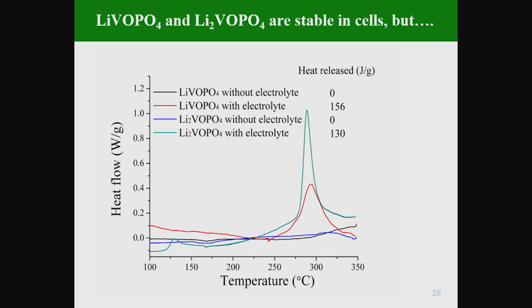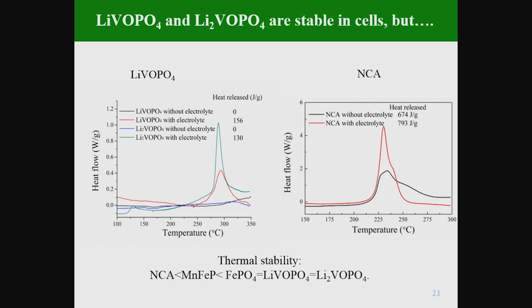So these materials are stable, and just to show you how stable we're talking about, this is compared with NCA. Note the difference in axes here. The worst one here is 1 watt per gram. Over here with NCA, we're talking 5 watts. If you get NCA all by itself, no electrolyte, this is charged material, you'll see it evolves oxygen and evolves heat at about 230 degrees centigrade. If you put electrolyte in with it, it evolves even more. So there's some reaction going on here. And you can see the amount of energy released, around 700 compared with about 100 here. So very, very different scales.